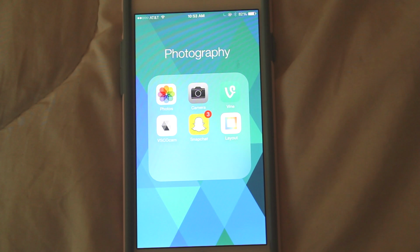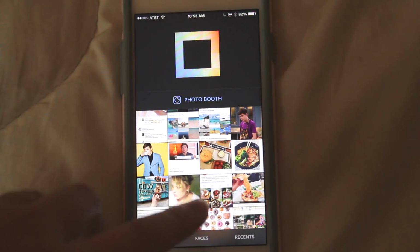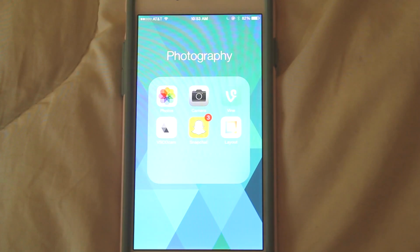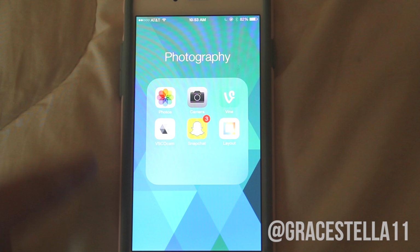And then in here I have my photos, my camera, my Vine, VSCO cam, Snapchat, and Layout. Layout is a new app from Instagram where you can take any 2 photos and pair them together. It's actually really cool. I like it. And Snapchat, I have a public Snapchat. It's down below. I think it's Stella 11.